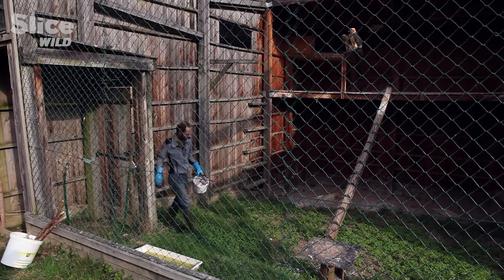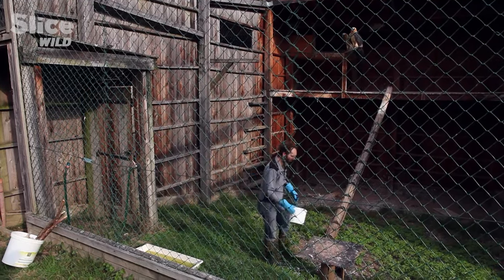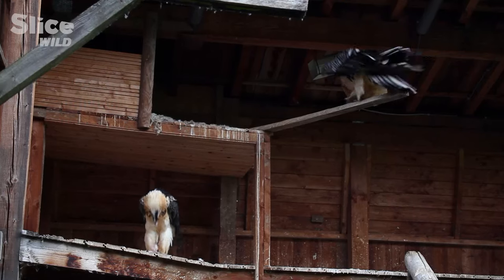Here, we're at the lammergeier breeding centre. It's the only specific breeding centre for lammergeiers in the nation.